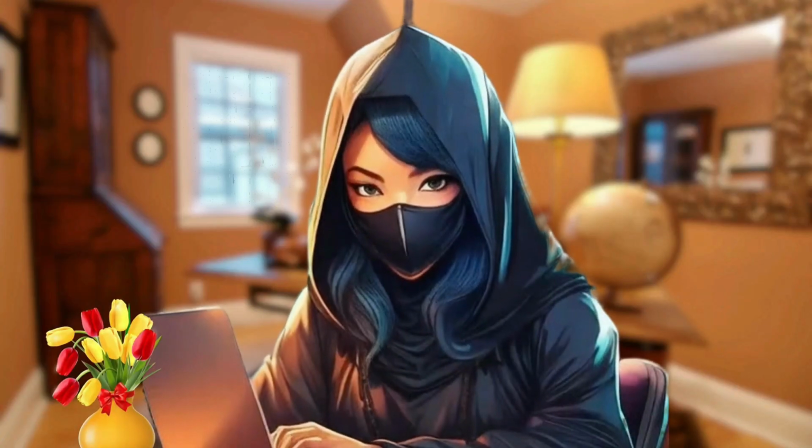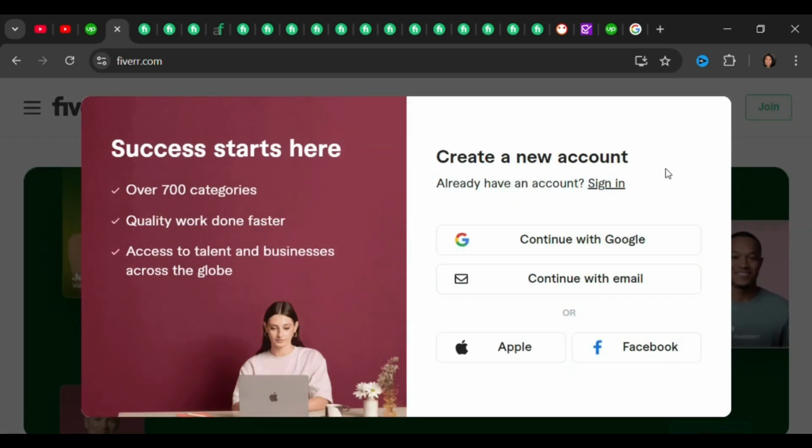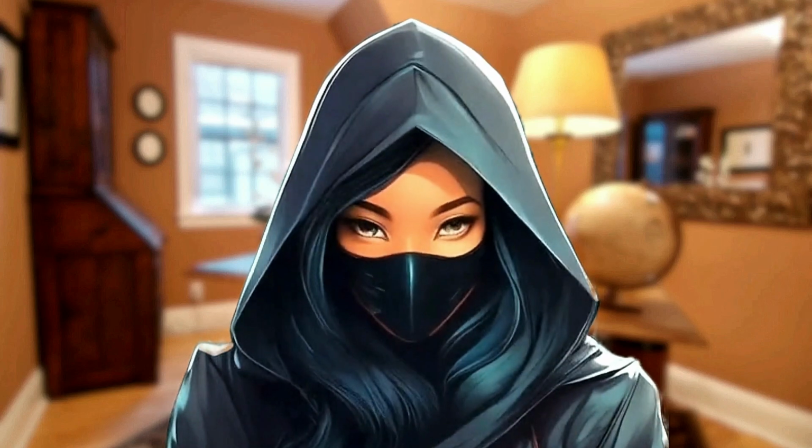Now, the very first step is you want to go to Fiverr.com and you want to click on the join icon. Once you click on it, it will take you to this particular page where you can create a new account, either with your Google, with your email, with your Apple, or with your Facebook. But if you already have a Fiverr account, you might want to skip this step.